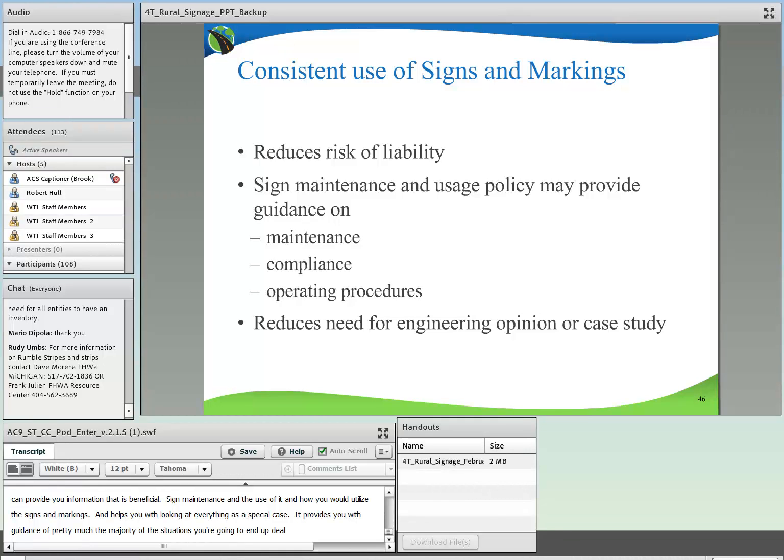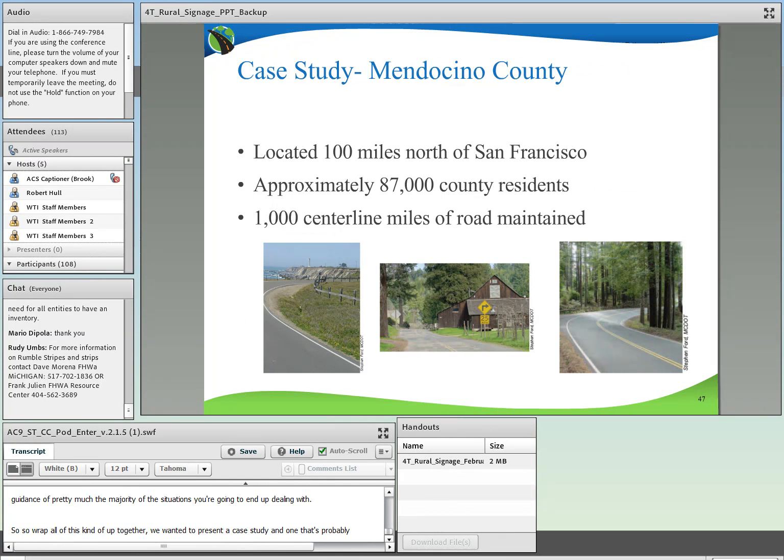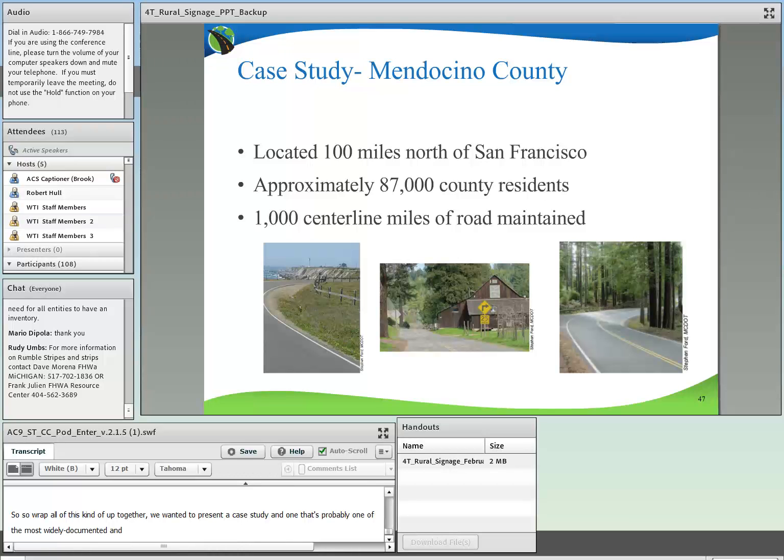So to wrap all of this up together, we wanted to present a case study, and one that's probably one of the most widely documented and highly touted as a case study for rural roads and their signing and marking maintenance programs. This is Mendocino County, north of San Francisco. It's got a good number of residents in the county, and around 1,000 center line miles of road to be maintained. This is a very good example of what to do, how to do it, and the success that could be gained from it.